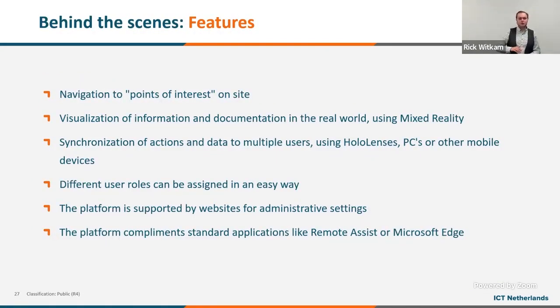And that's not the only functionality we have in HoloNXT. There are a few other things, for instance, navigation on site. If you have a big factory and you need to have some sort of navigation in there, it's possible to know which point you're at, know 3D-wise where you have to go, and step by step essentially go through your factory.